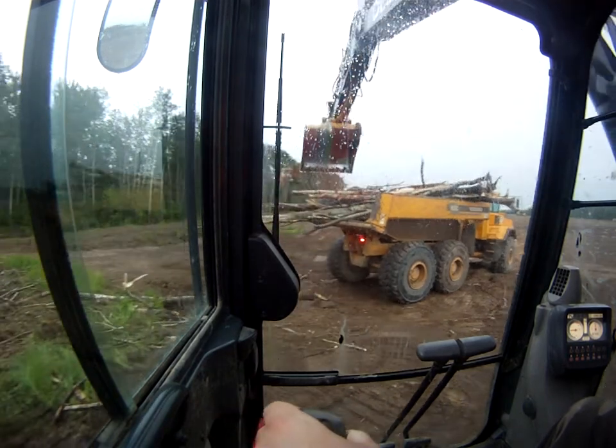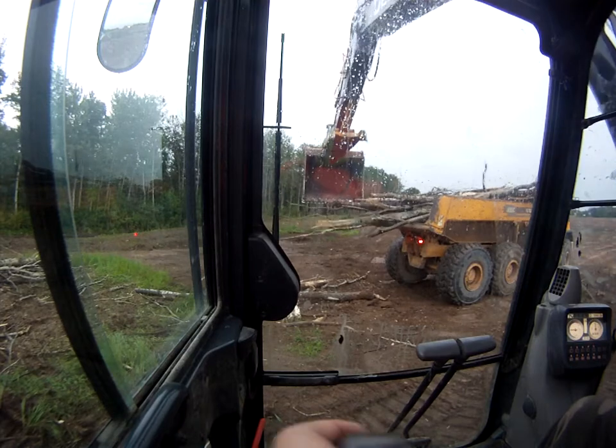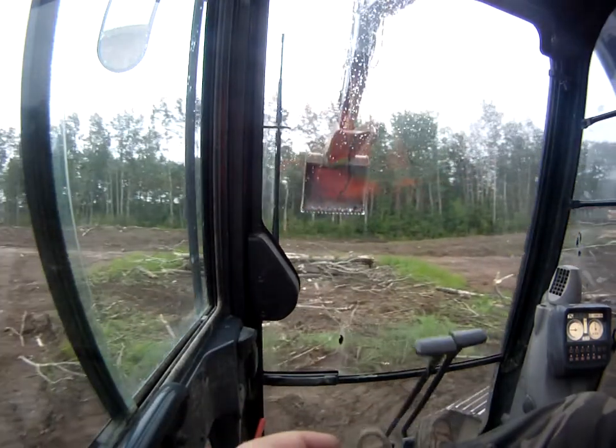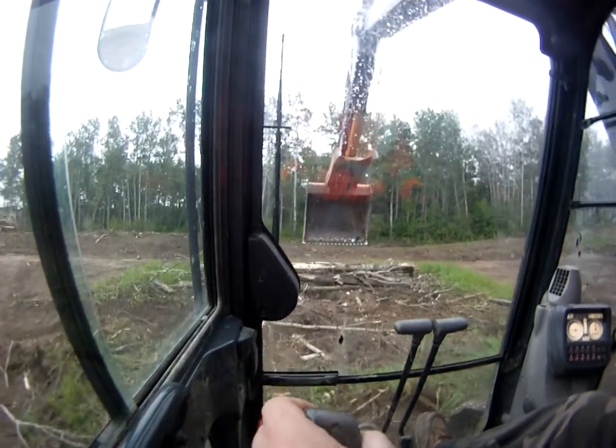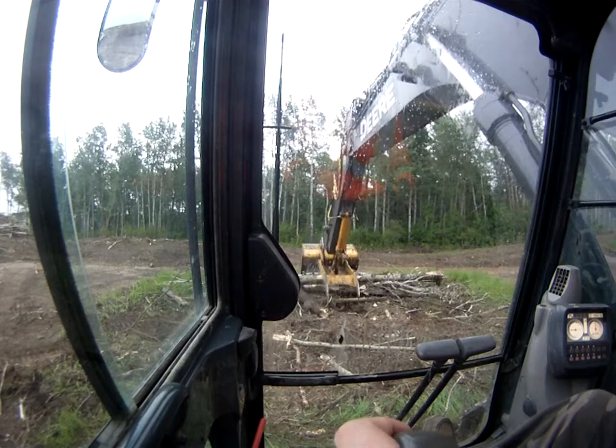I don't mind if they kind of hang off to the side a little bit, just as long as they stay in. I don't want them to hit the cab. The cab's got a screen and guarding and that, but you can still get a stick that goes between the mesh.